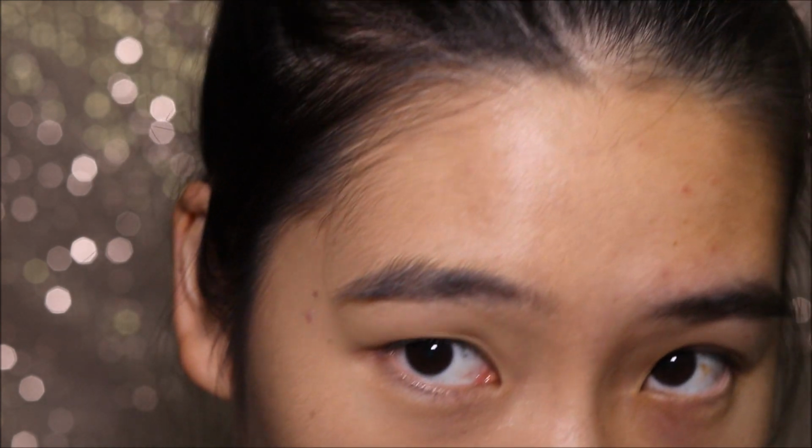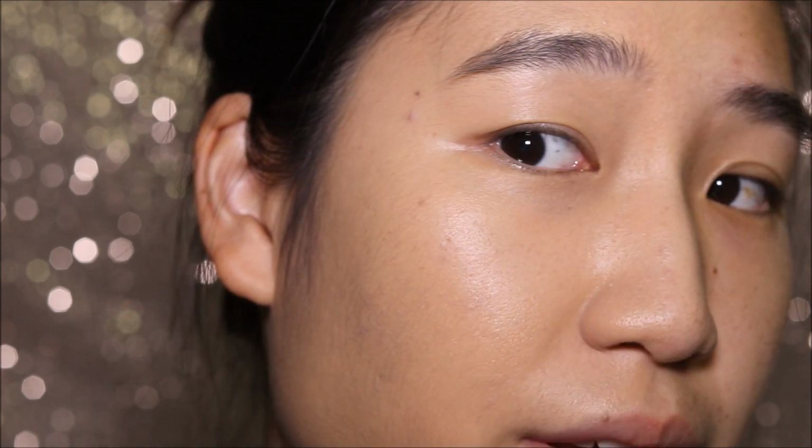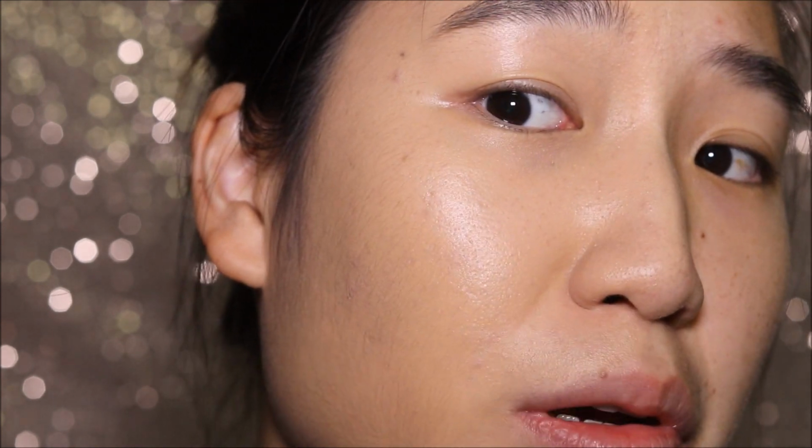So this is the close-up finish, and it's super natural. It's really like skin, and on camera it looks almost like I'm not applying any sort of base. So this is basically its benefits. There's a lot of thought that goes behind how it looks on camera, and I think my skin has never looked any better.